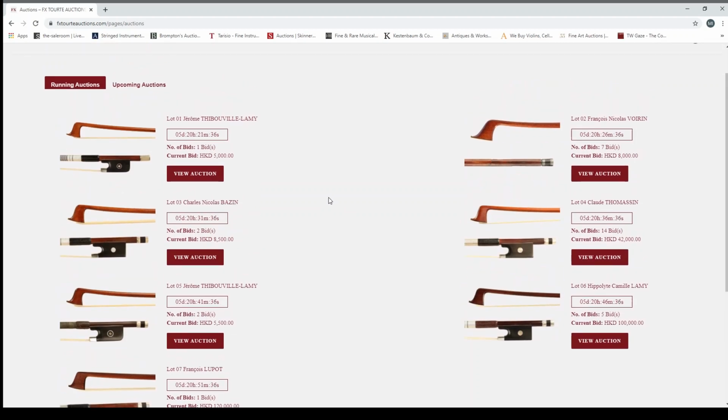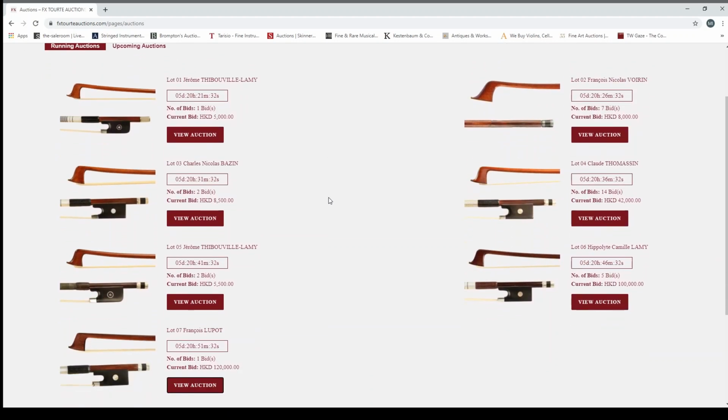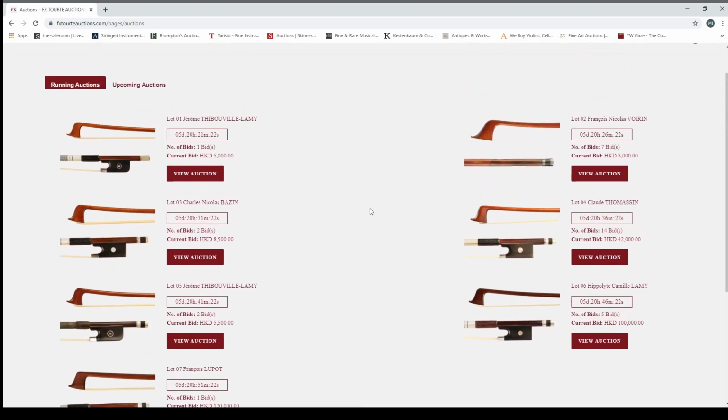So lots of good pictures, good 3D images, and all in all, good interesting condition reports that seem to match the images mostly, and yeah, the certificates. So an interesting auction for sure.